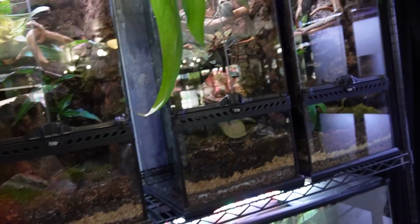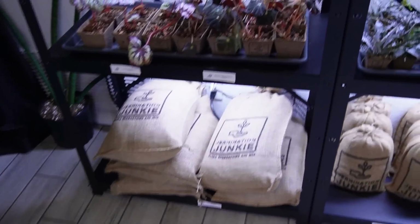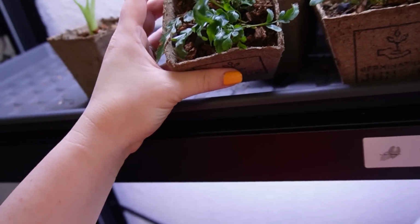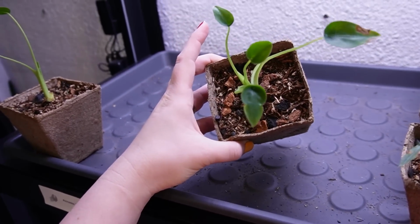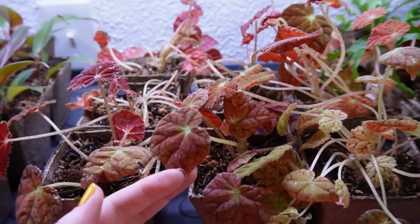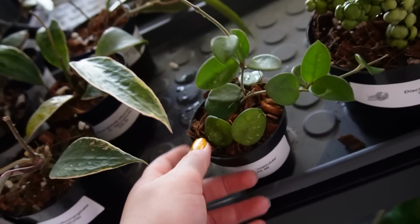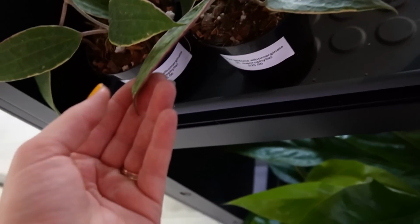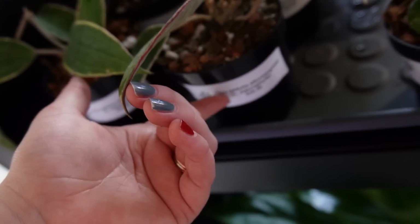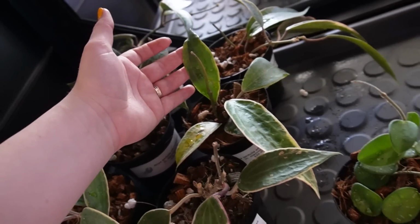They have some reptiles here as well. We have begonias over here. Polly's finale, $10. Autumn ember. Oh my gosh, I might have to bring that. I might be getting plants. Here we have Hoya Matilde. This is $35. Some Hoya. Here they're showing what Devin was talking about. Latifolia macrophylla for $25. Guys, all the prices here are amazing.